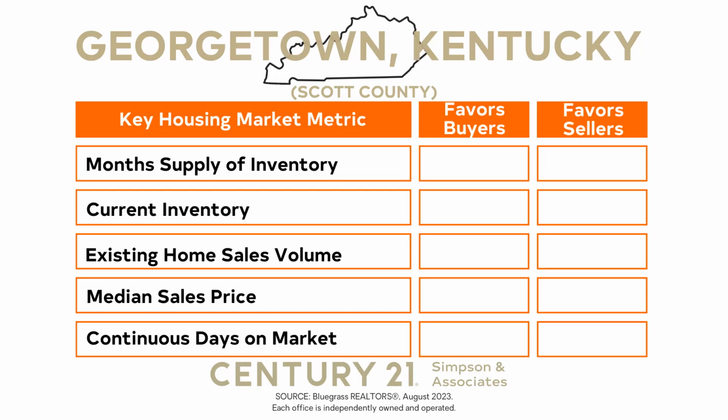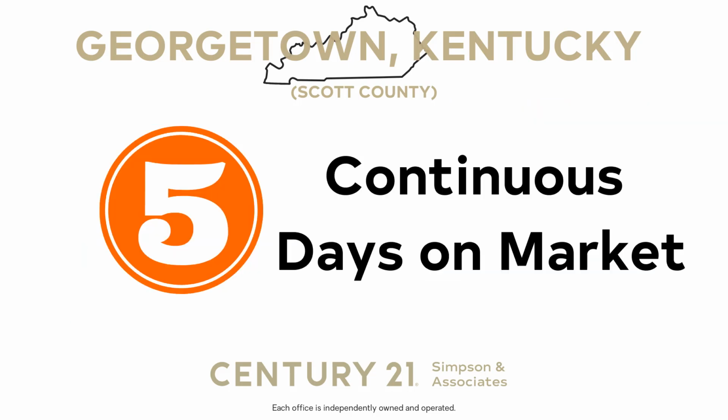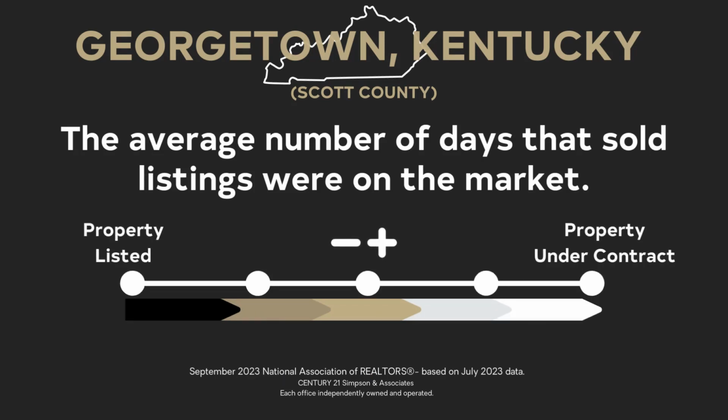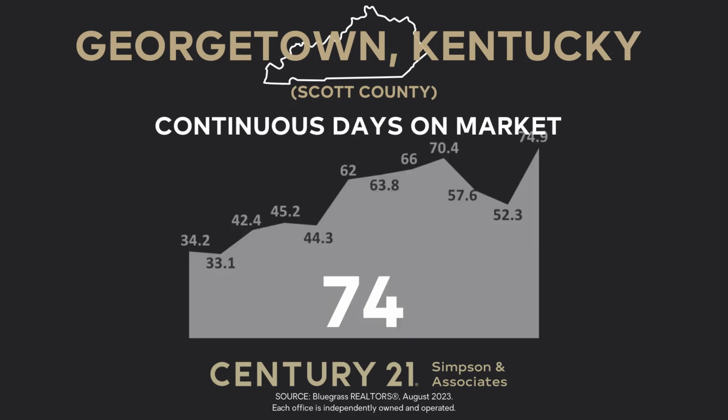Before we summarize the 5 key indicators for August 2023 and reveal who benefits from the overall market in Georgetown, Scott County, let's look at our last indicator. The continuous days on market indicator provides insights into the average number of days it takes for a listing to go under contract. This calculation considers the period from when a property is listed until it is under contract, subtracting any days when the property was off the market. In August 2023, the continuous days on market for Georgetown, Scott County, stood at 74 days.